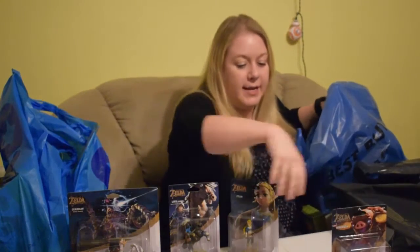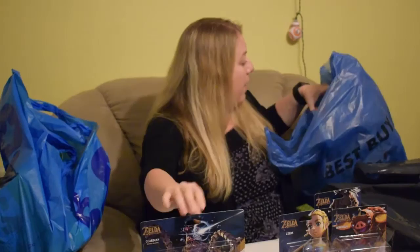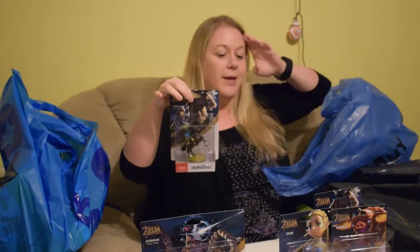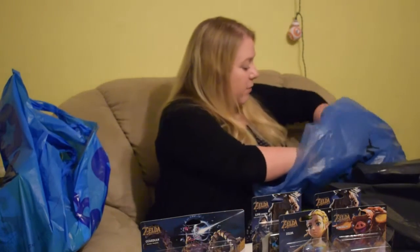So not only did I get to pick up 4 of the 5 new amiibos, I also picked up a second Link on the horse because I had to, because like I said, I like to keep one that I don't get to open and I get to display in my Legend of Zelda collection, and then I have to open one so I can actually get the treasures. So I picked up a second one of those.